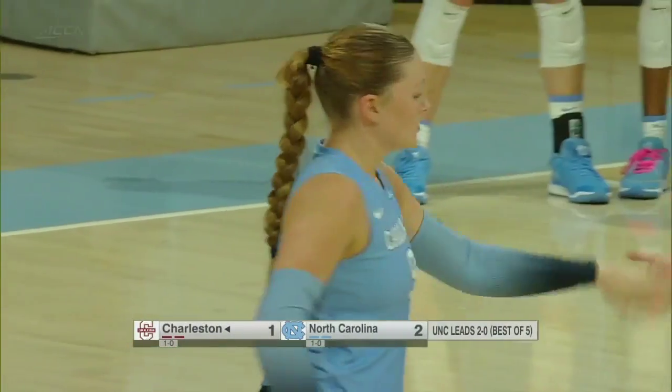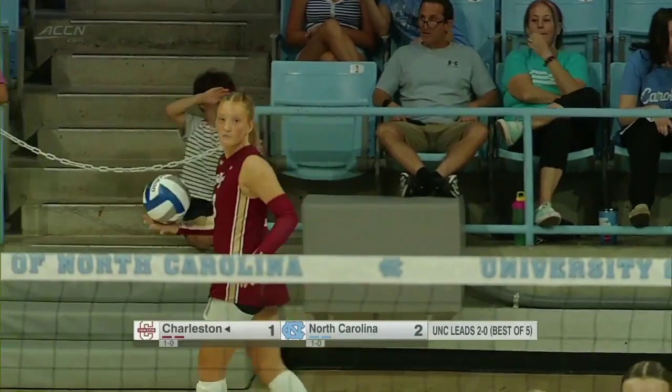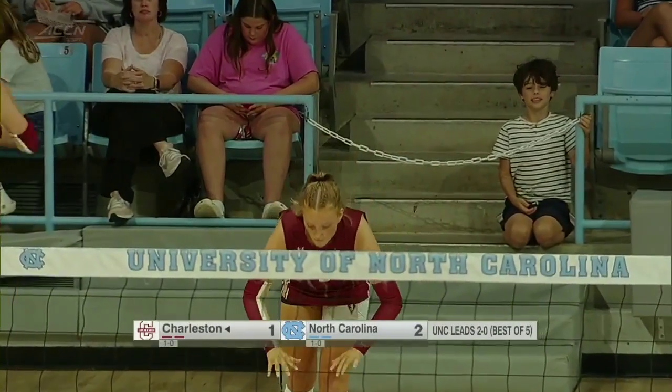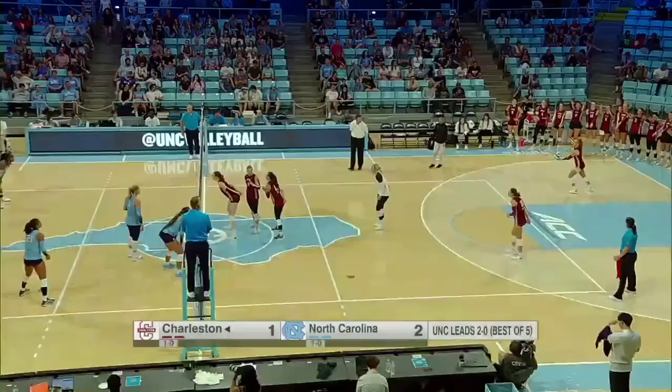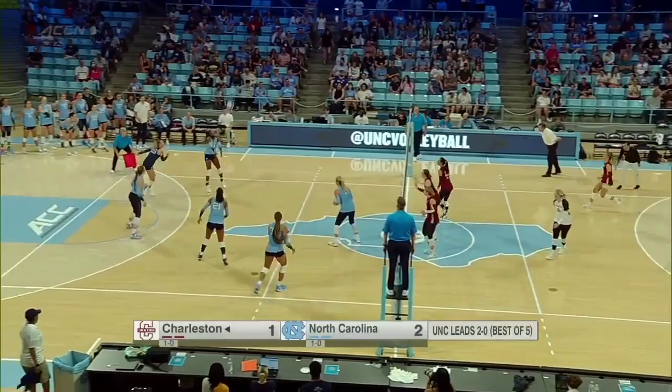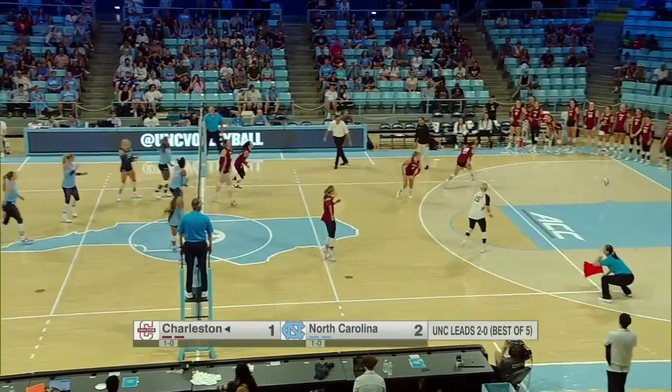So far, you're already seeing a little more energy from the Cougars. You're seeing a little more pep in their step. We had a couple of players follow that ball with their feet to the line. They're moving a little bit better. I think they know that they can play a little bit better in this match. There's Avery Alexander, the junior, on the serve. Set. Foster will get the kill.